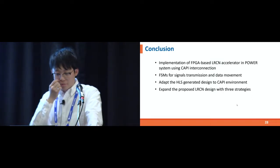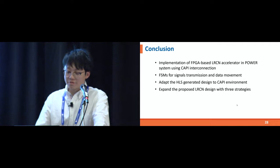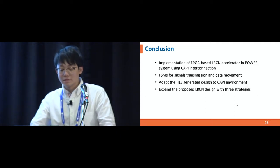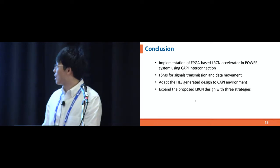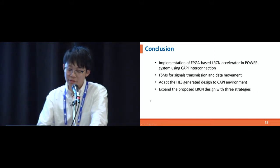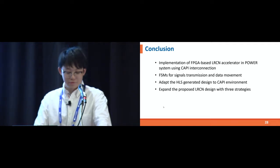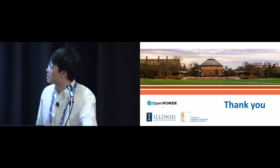So here, I try to conclude our work. We implemented an FPGA-based accelerator in the POWER system using the CAPI interface to help us get rid of the memory limitation. And we designed our own finite state machine because we don't have the AXI interface. We don't have any Xilinx generated IP. And we adapted the actual design to the CAPI environment. In this case, we don't need to write RTL, so it saves a lot of time using HLS. And in the end, we tried different strategies. We have 3 different strategies, the batch, the semi-batch, and the basic version. And we generate a better result than the CPU and the GPU solution. So that's it for my talk, and thank you for your attention.